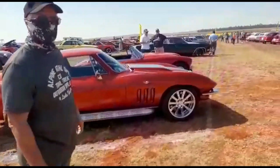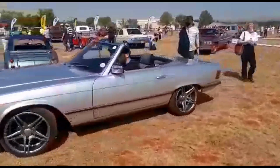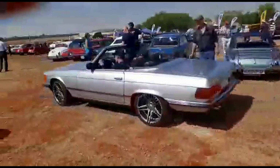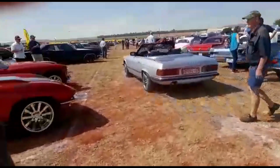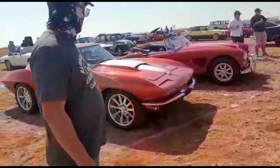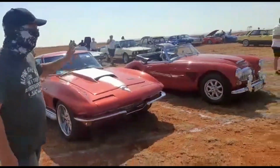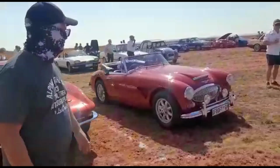Here comes a nice Merc convertible. I don't know if it's a 450 or a 280. We'll have a look. Sounds like a 280. Huh? It's a 280 SL. Okay, so have a look at this. Stunning. Lovely restoration. Lovely modification. You can see it's been modded. Very, very nice.